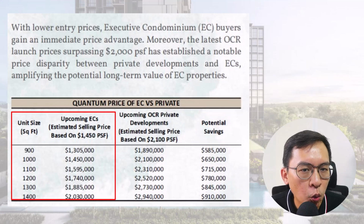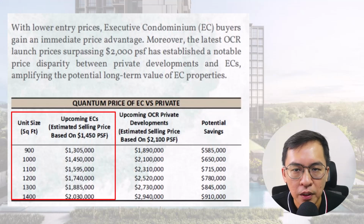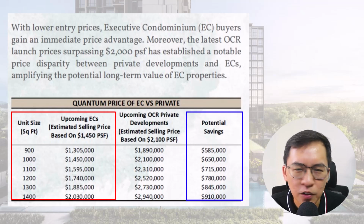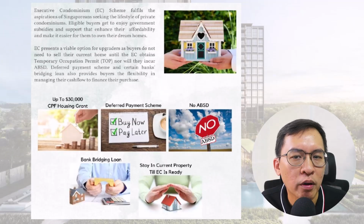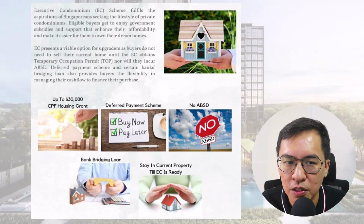Firstly, with a lower entry price, EC buyers gain an immediate price advantage. Moreover, most OCR launch prices are above 2,000 per square feet. This doesn't make sense not to buy an EC. There is a very high chance you can profit from it in the resale market. Just take a look at Sol Acres and Wonderville EC in Choa Chu Kang. Secondly, as long as you are a Singaporean and fulfill the condition, you get to enjoy government subsidies.